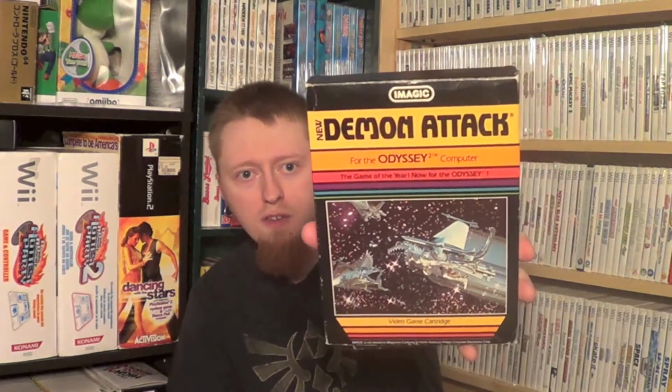And the last one here is actually pretty rare, and that is Demon Attack for the Odyssey 2. I didn't know that this was rare or expensive or anything. I honestly can't find a real value for a complete in-box copy. So if you guys know what this is worth, or how rare this is, please let me know in the comments. But for all the Odyssey stuff, I paid like $35, which is a great price.